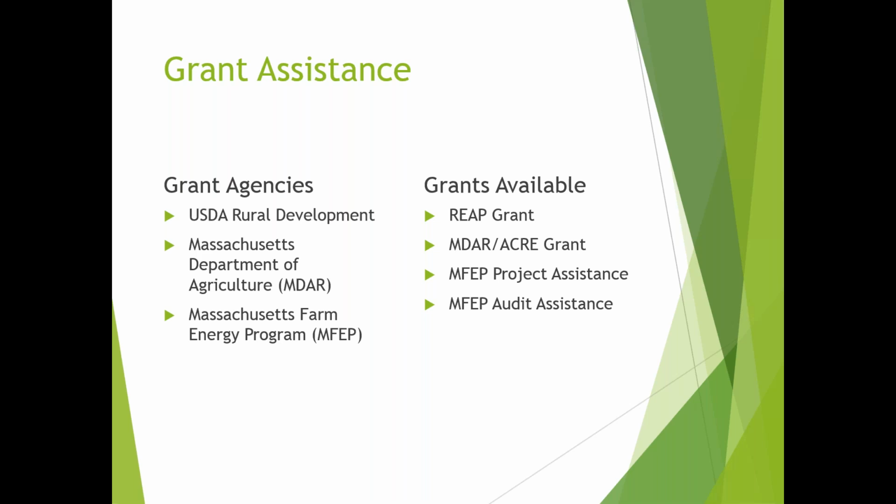And finally, there's the Massachusetts Farm Energy Program, which is me. We have a little bit of funding to help farms with projects. Typically, it's best if our funding comes in as a supplement to other things because it's a maximum of $4,000. So it's not a ton of money, but it can help offset the cost of certain projects.